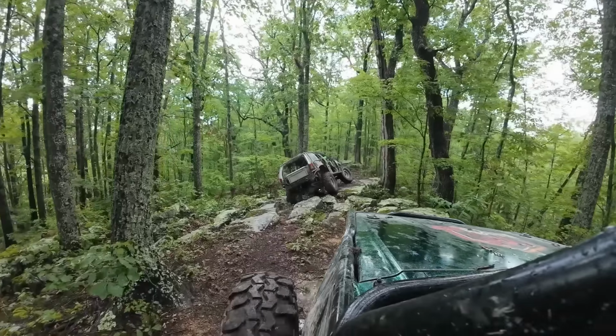You got one that goes uphill that you got to keep both tires on, and it's raining today, so. And is there bypasses if we need a bypass? Yes, you can go right back there and make a left, and you can go right down and let everybody go around you and watch you. What's he doing down there?